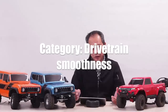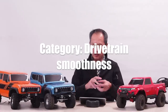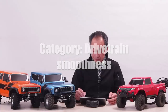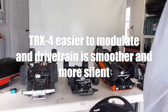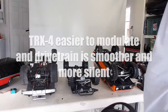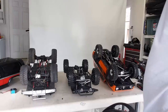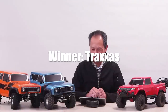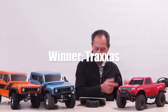Next one, drivetrain smoothness. So drivetrain smoothness is how quiet is it, how smooth are the gears turning, how easy it is to modulate the crawl at slow speed. This one's kind of noisy. The ESC is a little bit jerky. The thing is sensitive. A little crunchy. Hoping it smooths out. Hoping when we add some grease, it'll be better. But the clear winner here is Traxxas. This is the king of smoothness.